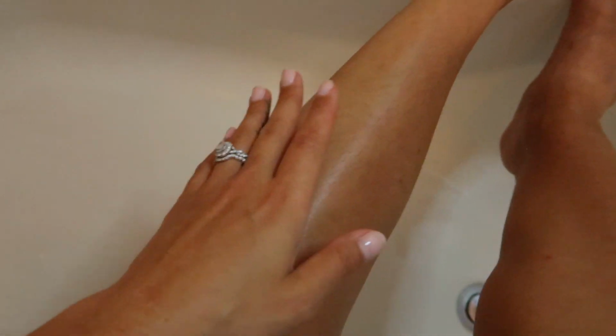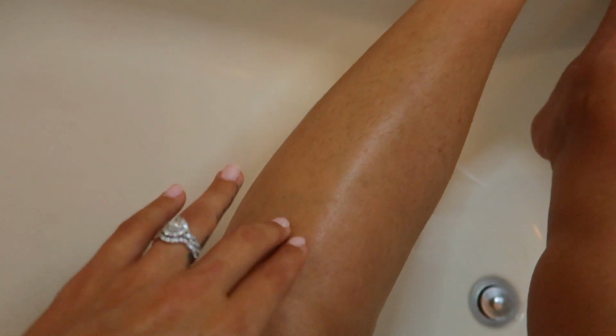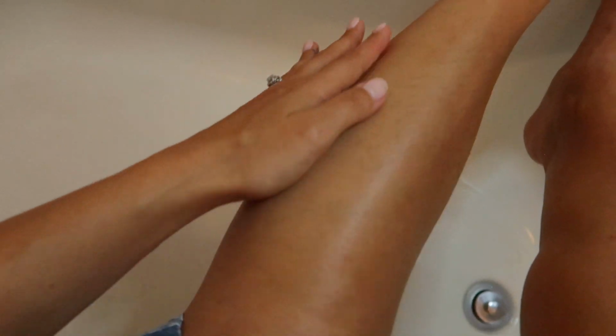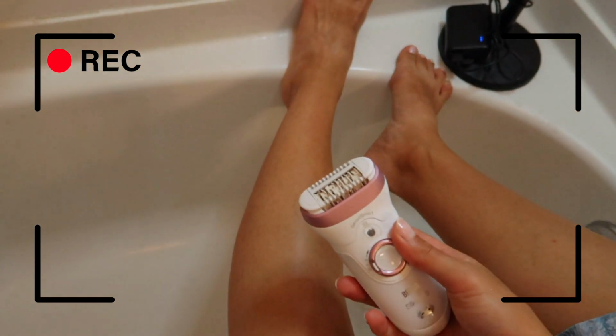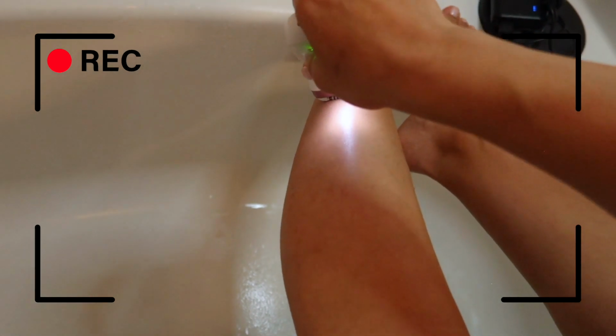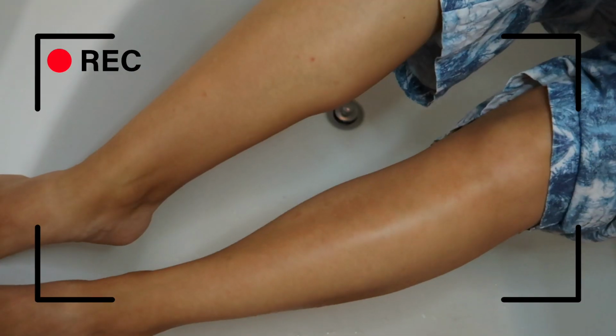I wanted to make this video now because I think my leg hair condition is probably similar to someone who has never epilated before. After 5 weeks, just about all the hair grew back. So here's a live demo of me epilating. So I'm gonna put it on the 2nd speed and show you what it looks like. So this is where I just epilated, and this is where I did not. So you can tell there are a few places I just need to go back through.